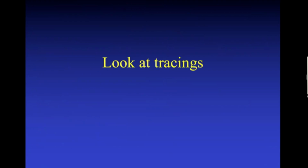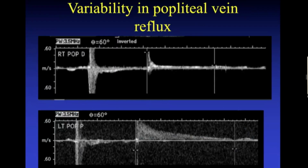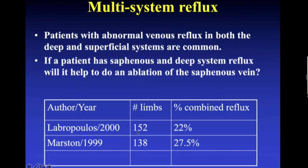Again, I would emphasize, always go and look at your tracings. So here's a popliteal vein reflux tracing on the top, and you see you've got your compression and then the release, you've got reflux that goes on. But if you look at your velocity over here, this is meters per second, you're at about 10 centimeters per second or less. So it's just a little slow bit of reflux there, compared to the tracing on the bottom that has really high velocity reflux through that time. So there's something that's different about those two situations.